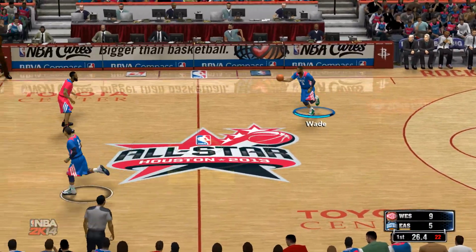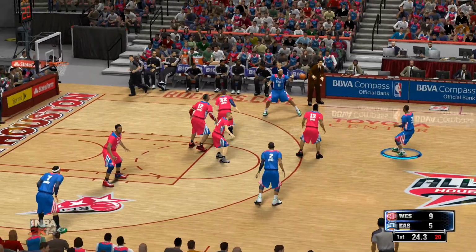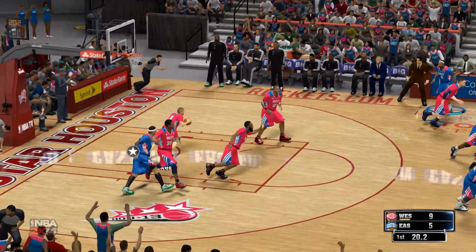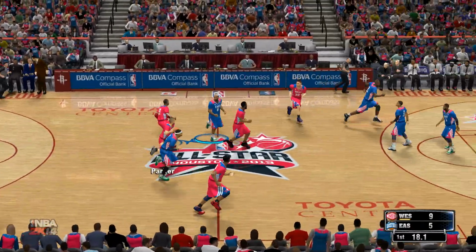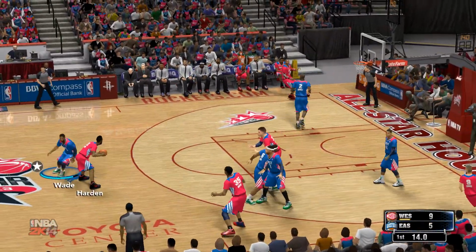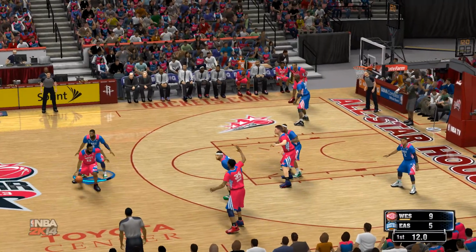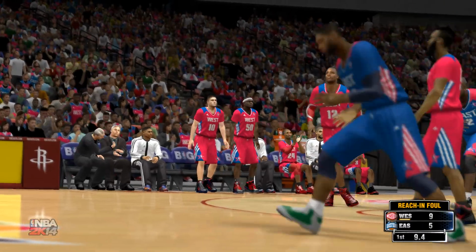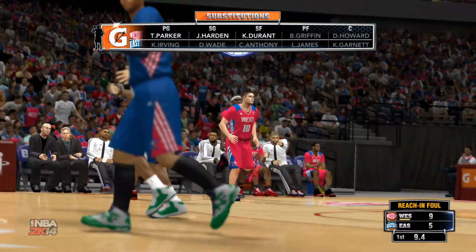That is not enough coverage. Got to do better than that defensively. Basically no coverage. I mean, defense did not look very good there. Gone 1 of 2 from long range in the first quarter. Parker passes to Harden. And the foul on Dwayne Wade. That's his first foul.